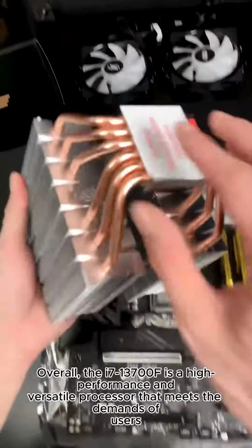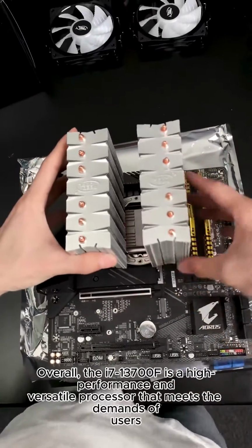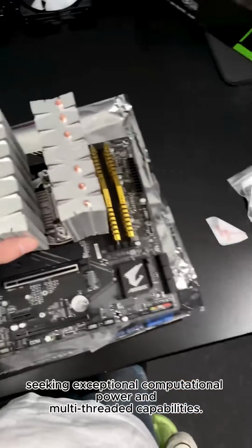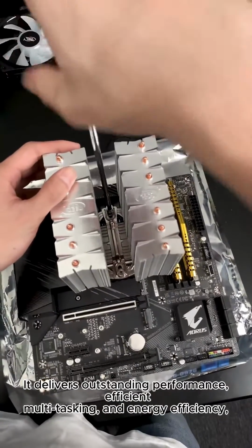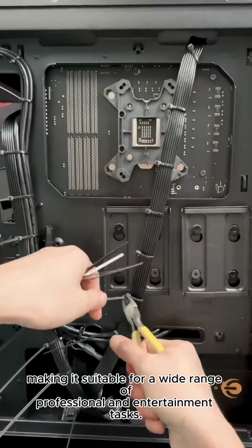Overall, the i7-13700F is a high-performance and versatile processor that meets the demands of users seeking exceptional computational power and multi-threaded capabilities. It delivers outstanding performance, efficient multitasking, and energy efficiency, making it suitable for a wide range of professional and entertainment tasks.